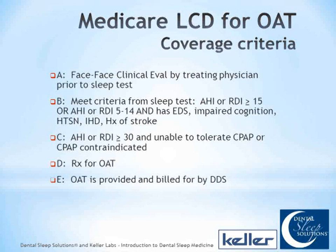You need a prescription for the oral appliance. It's billed by the dentist. It's your obligation to bill Medicare for that. You can't say, here, patient, you take care of this. If you become a provider, you legally have to submit all the claims to Medicare. Very good. Okay, well, we've tried to cover a lot of that and to make that process easy.